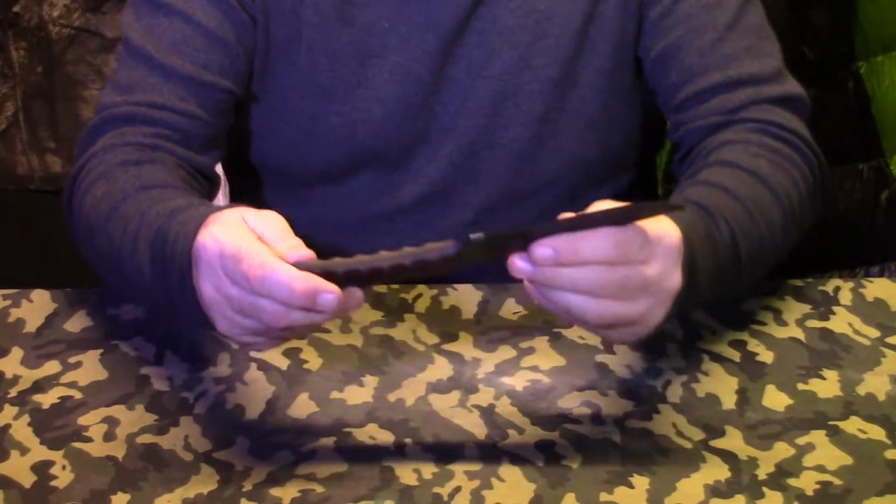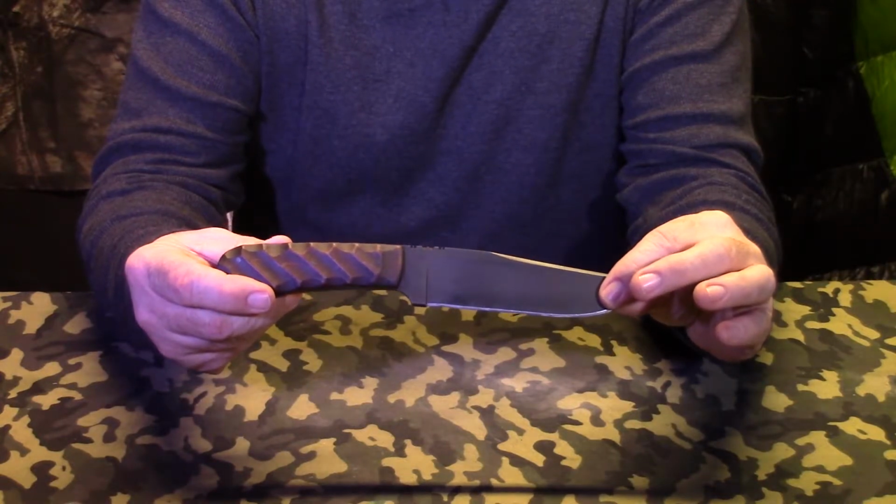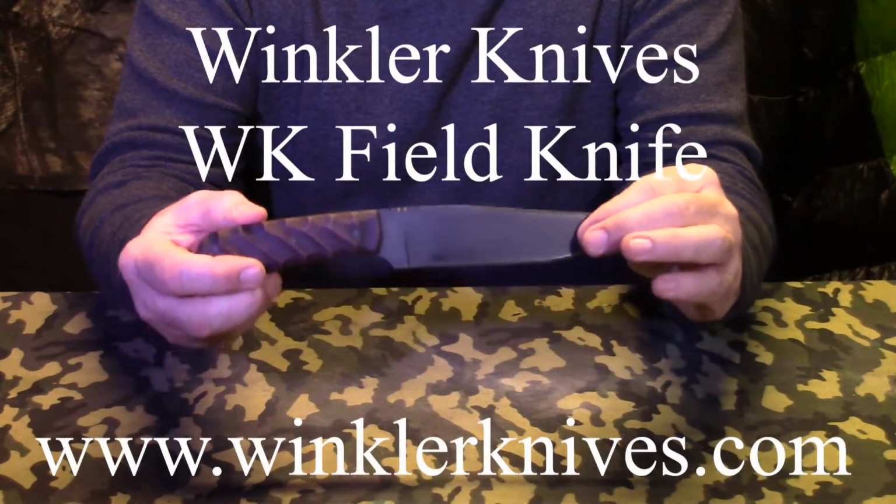We're going to get away from here for just a second. We're going to break away, and we're going to get a tight shot in here, and we're going to go from there so you can really see what's going on here. Hang on, everybody. Here we go. This is the first knife that we are going to nominate. This is by Winkler Knives.